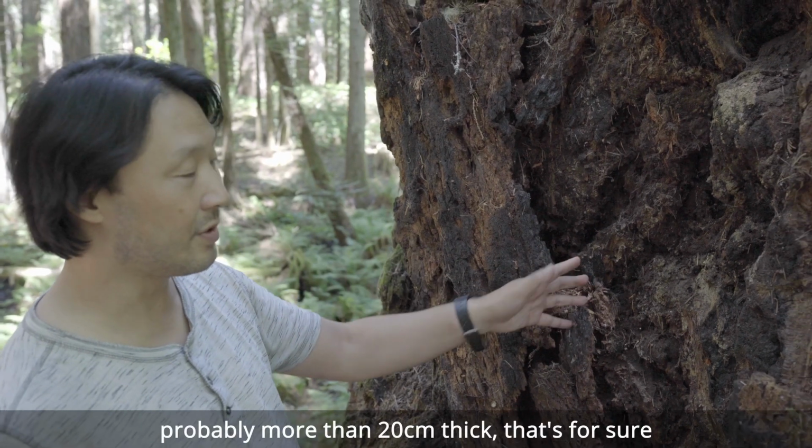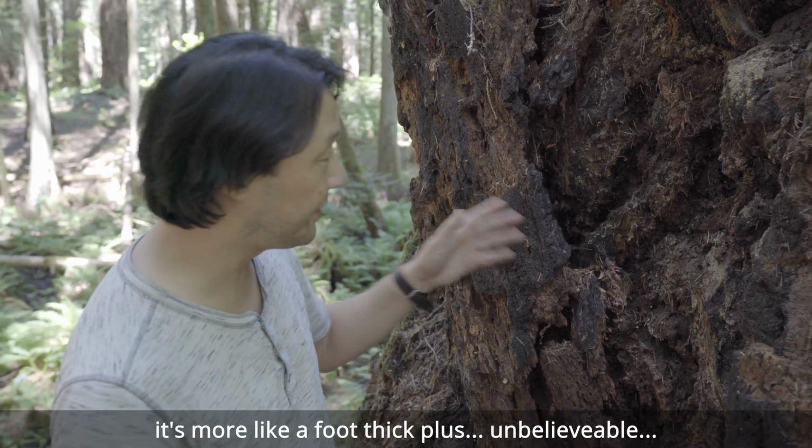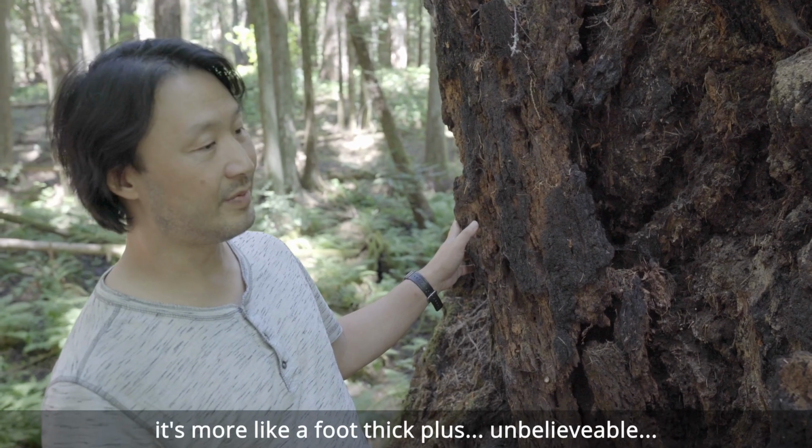So yeah, it's probably more than 20 centimeters thick. That's for sure. It's more like a foot thick plus. Unbelievable.